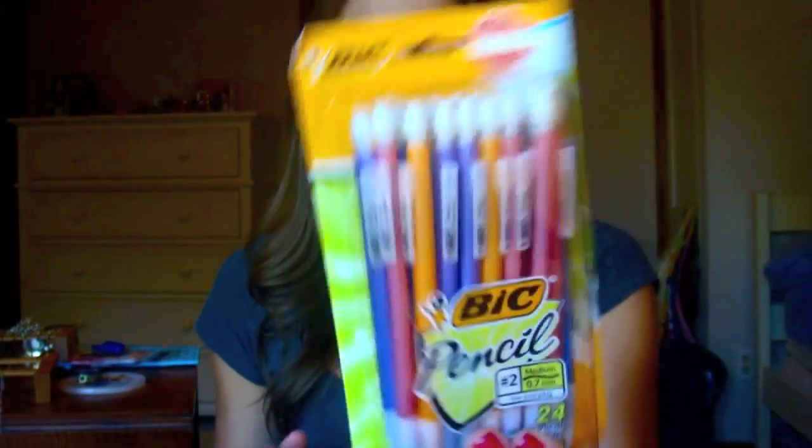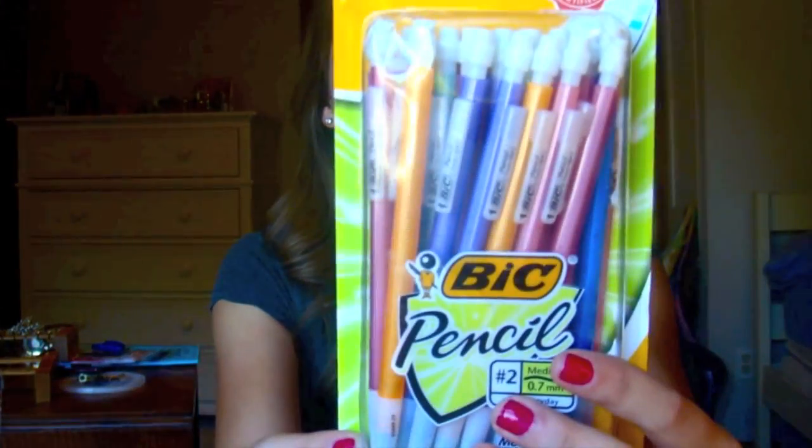They're pretty cheap. And the nice thing is that if you lose them, because I'm so prone to losing these, it's not the end of the world. You spent like $3 or something on this. So they have lots of pretty colors. I don't like the oranges, so I just use the oranges first, and then the rest of the colors are pretty. Yeah, I like these.